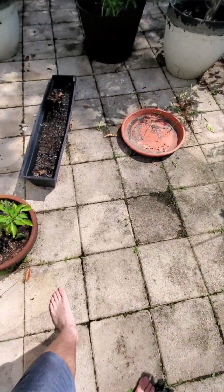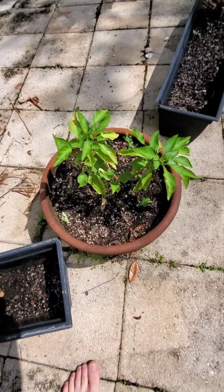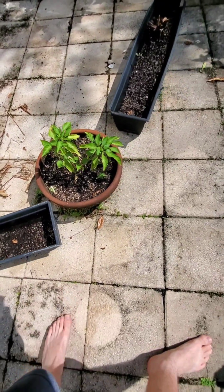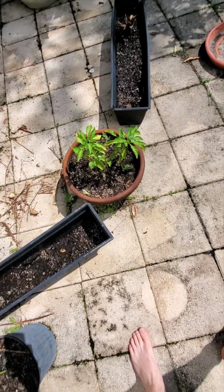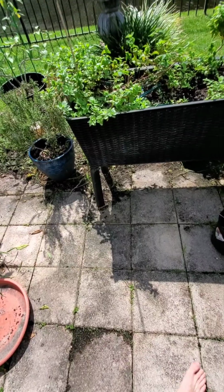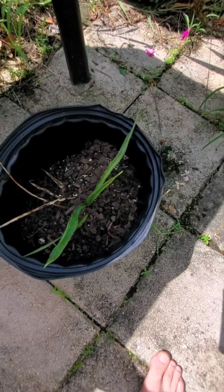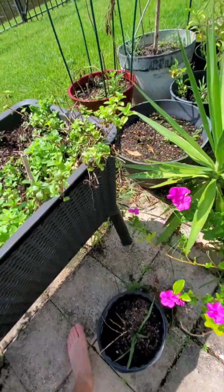Then we got, these are supposedly purple bell peppers. I haven't seen them bloom because I don't really have anything big enough to make them bloom in yet, so I'll have to bring those to the garden. This is another one of those little sticks that I took off one of the big plants. It's just a small one.